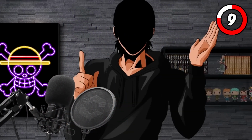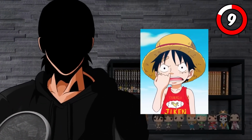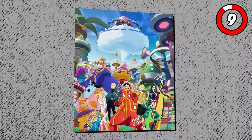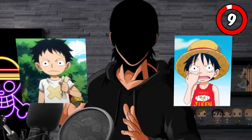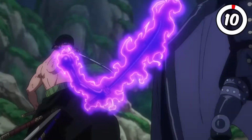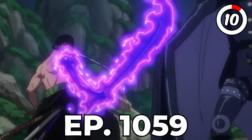However, the most shocking of all has to be his Tamagotchikin shirt, which translates to Egg Incident, foreshadowing the current story arc. And although you've probably noticed this one without watching the anime in slow motion, this next one in episode 1059 is much harder to find. Look closely. Did you see it?